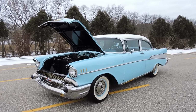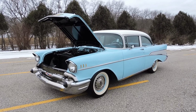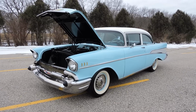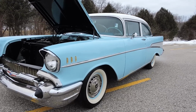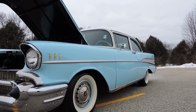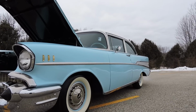Today we're going to take a cruise down memory lane in this really nice '57 Chevy two-door sedan with Bel Air trim. This was a frame-off restoration done years ago, but done to a very high standard. As you look at the car today, you look up and down the sides. It's a super straight car, done in turquoise and white.